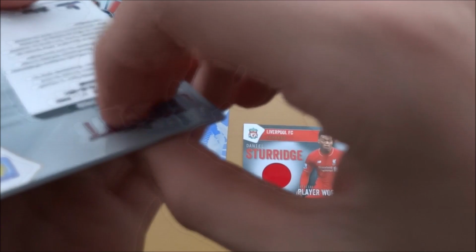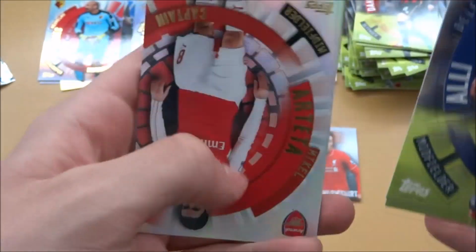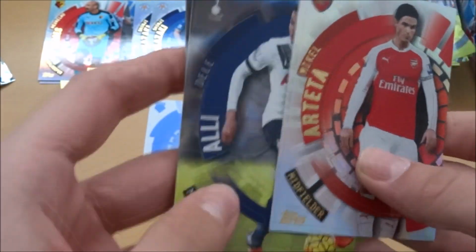Jolien. So we've got Dele Alli, future star. What a player he is. John Stones, future star again. Oh, Arteta, captain. Does he even play? I don't know. No. Manone and Lethdot.